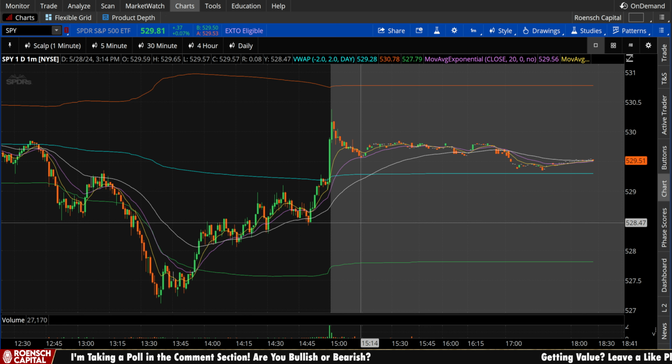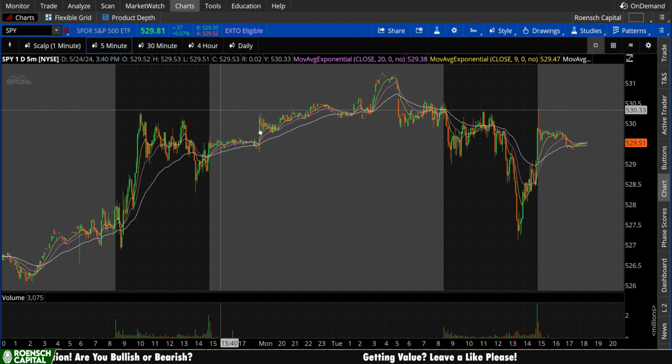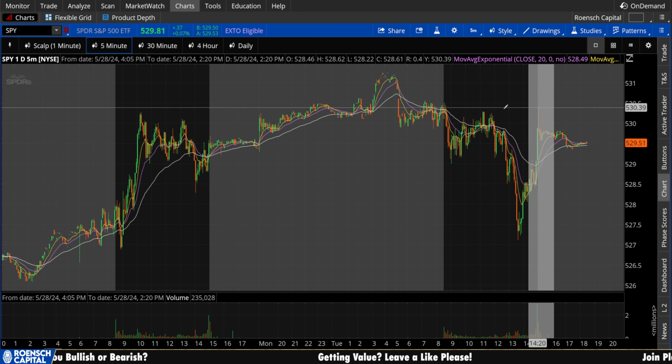Let's take a look at this and get the best possible idea of where things stand heading into tomorrow that we can get, starting with a volume profile analysis here on the 5-minute chart.